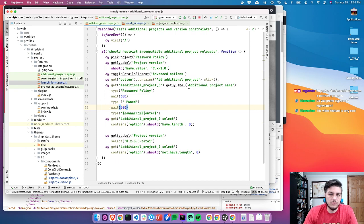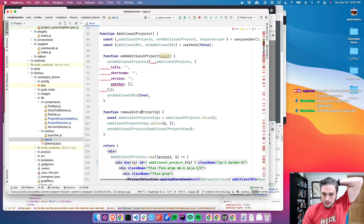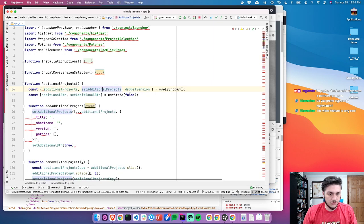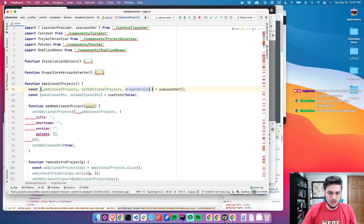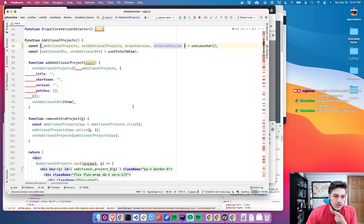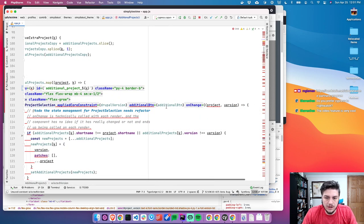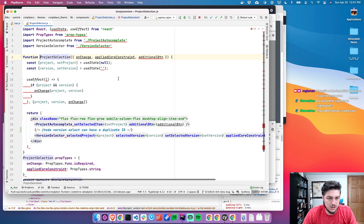So let's try to get that fixed quick. We're at time for myself. I'll try to get this in quickly. So we need to look at the app for the additional projects. So additional Drupal version, use launcher. We want selected project version as well. So whenever the selected version changes, we want to rerun this. And to do so, that means that applied version constraint additional button. This shouldn't be the additional button. This should be dependent version is what that should have been called.